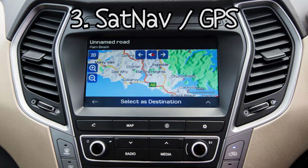Number 3 on the list is sat-nav. Now, I know many of you are going, what are you talking about? Sat-nav is essential on a car. Well, I think some probably already know what I'm trying to get at. Now, there was a time when having sat-nav in a car was good, but that time was the 2000s. Since then, thanks to the proliferation of smartphones and, of course, also data plans, it's now possible to have what people pay extra to have in a car already in your pocket.